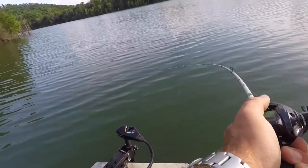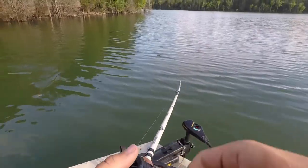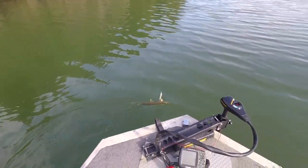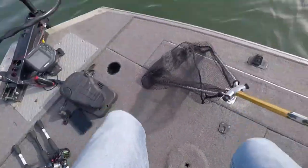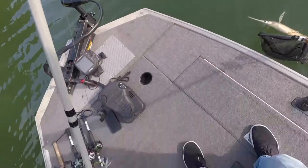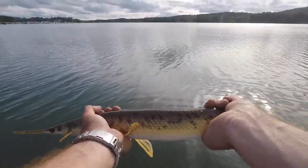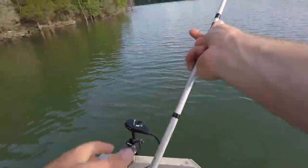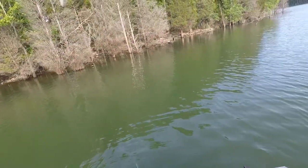What is that? Is that a gar? I got a freaking gar, guys. Yep, that's probably what hit it earlier. Wow. I'm gonna at least net this so I can get him out. Well, got a gar. That's funny. I wonder if that's what swiped at it and Handgun missed. Probably was.